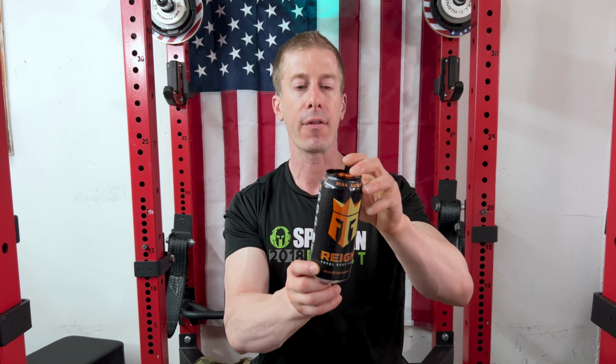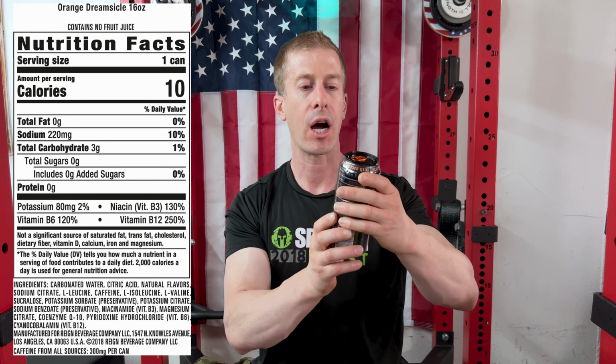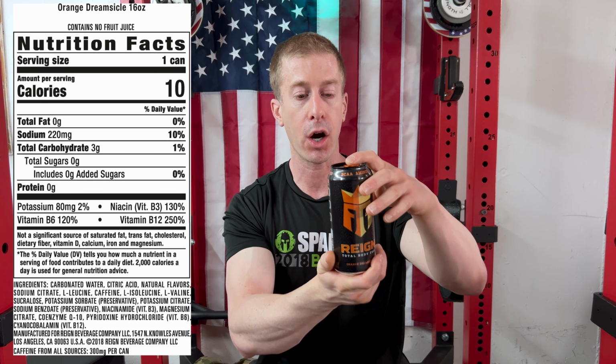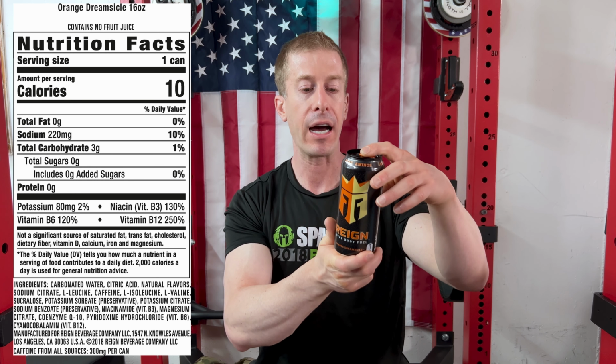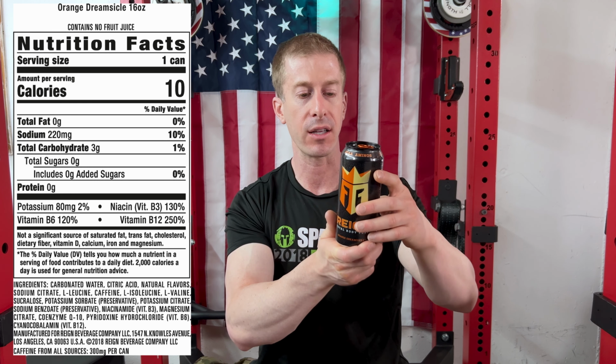Moving over to other ingredients that come in your energy drinks, typically with your other canned energy drinks, not always, but usually you get a whole bunch of smoke and mirrors. And that's what you see here with Reign. On the top of the can, they put in coenzyme Q10, electrolytes. They talk about BCAA aminos. They even talk about vitamins B6, B12, electrolytes, B3's in there as well.